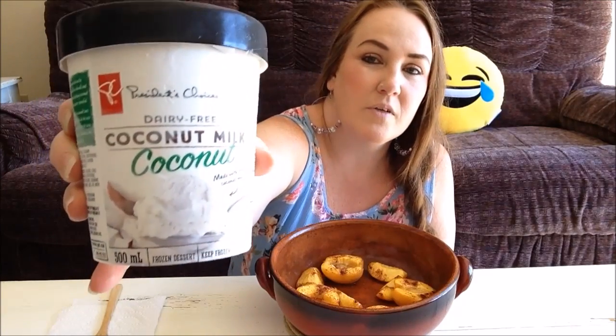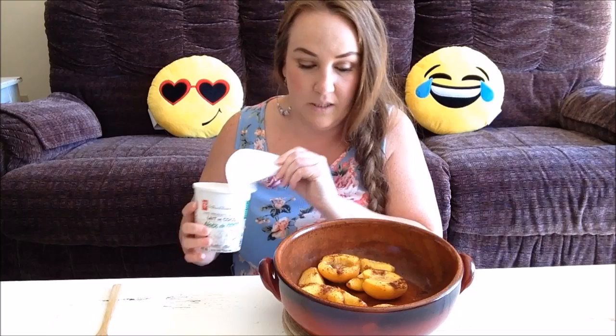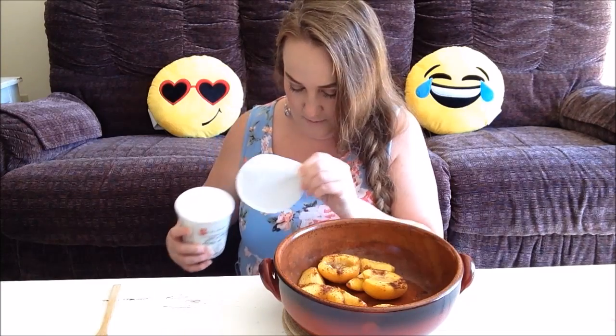Look at that. Yeah, it's dairy-free, written right on top. See it there? So yeah, I just took the peaches out of the oven. They are still piping hot. I had to use my oven mitts because the dish is still so hot. I didn't even want to plate it up. I just thought, I'll leave it in my baking dish and we'll just eat right out of that.